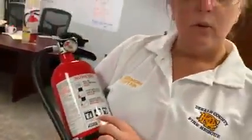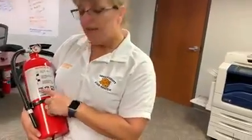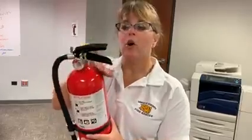So this is what we call an ABC extinguisher. A, think of ashes, is your regular combustible materials. B, you're gonna think of liquids like boiling. Those are your light fuels, small gas spills. And then C, think current, electrical. So if a computer, if there's a spark. So you can use this for all types of fires.